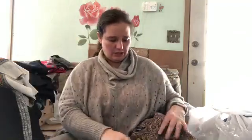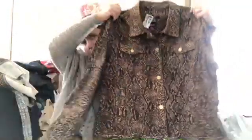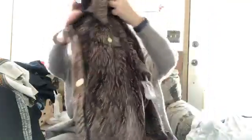This was another large size. This is just Chaps. Size 2X. They were wanting $20. I'll probably put it up for $15 or $20 and think that's what it'll sell for.